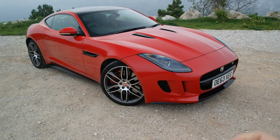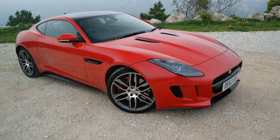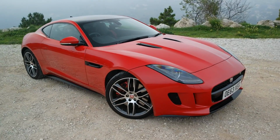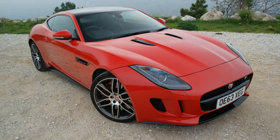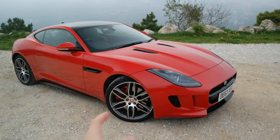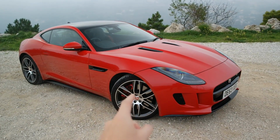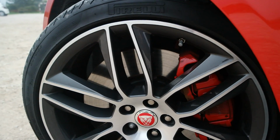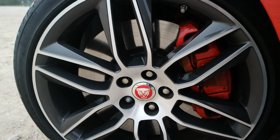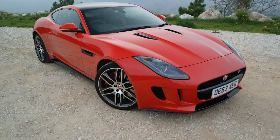So this is officially the Salsa Red, which I think is the slightly lighter red in the Jaguar's red range. But the other things that really made it stand out, which I was really keen to have if I was to buy one, are the diamond cut wheels, which I'm really obsessed by. The only other wheels that I was liking were the carbon fiber ones, but they are a really expensive option, so quite hard to come by. But I'm really happy with these diamond cuts.